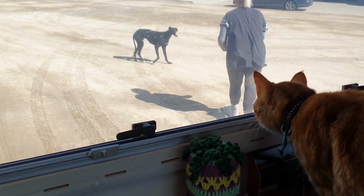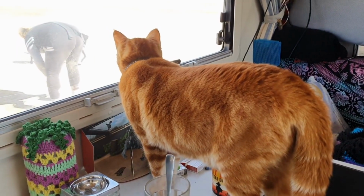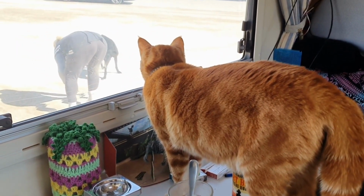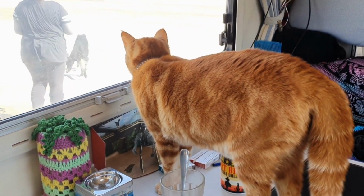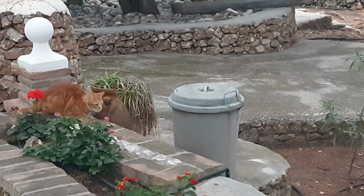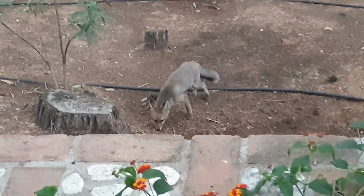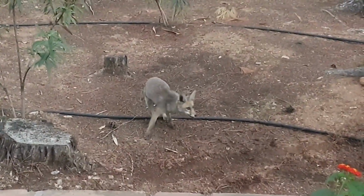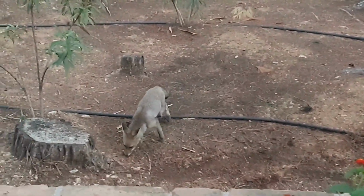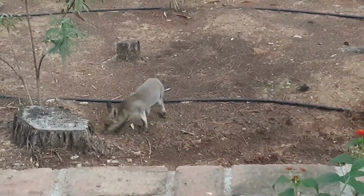Otherwise, Avenger is just mostly looking at foxes or rabbits or big birds. He's super afraid of seagulls and every bird that's too big, but like you see here, he loves to look at bigger animals such as this fox, and he's not going close to it or anything because he knows it's dangerous. So don't worry too much, the cat will find out what is dangerous.